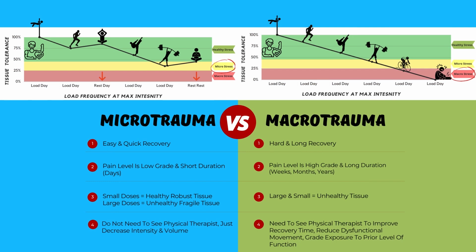So, microtrauma will occur if the loading cycle continues to test your tissue capacity without recovery. Microtrauma is easy to recover from. If there is any pain, it will be very low grade and it will not limit you from much for a few days, and you do not need to see your physical therapist.